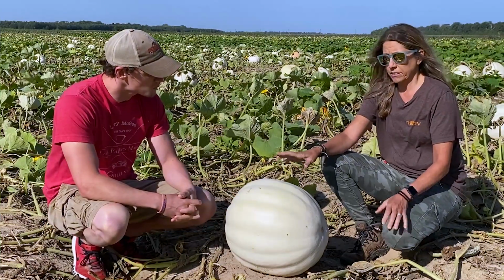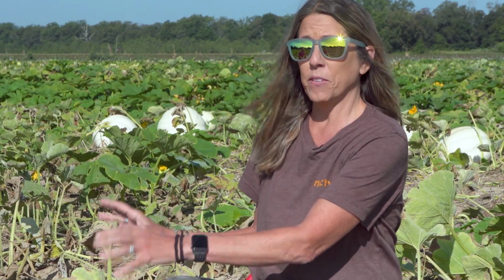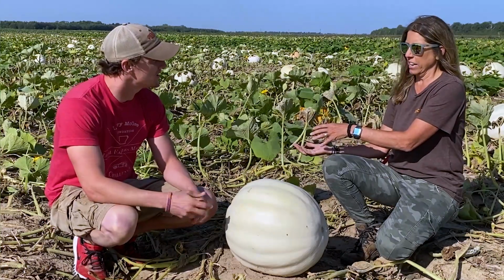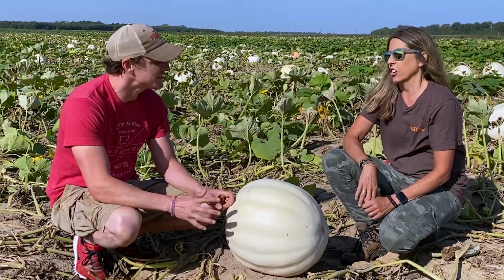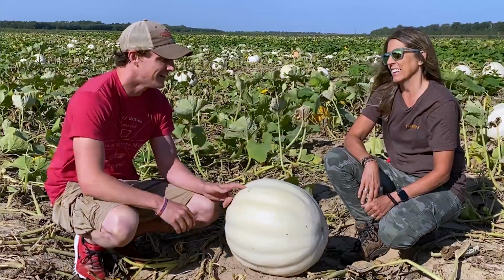What a lot of people do is they put them on hay bales, which looks really neat. But if it rains and those hay bales get really wet, and they're on a hay bale and it's kind of staying wet underneath it, that's not a good environment for bacteria and fungus to grow. So, clean and dry. Clean and dry. Clean and dry.